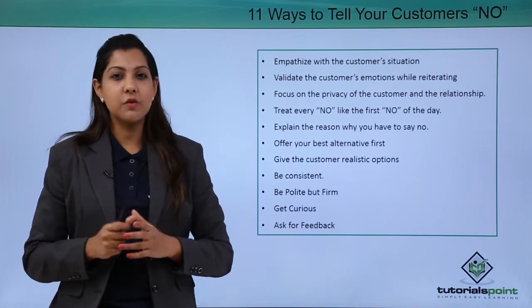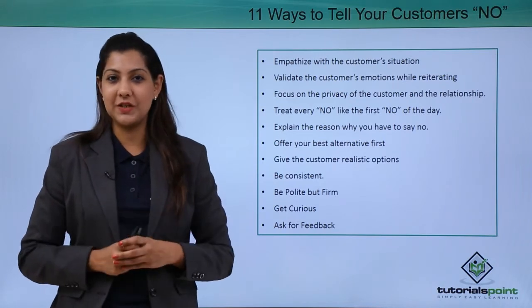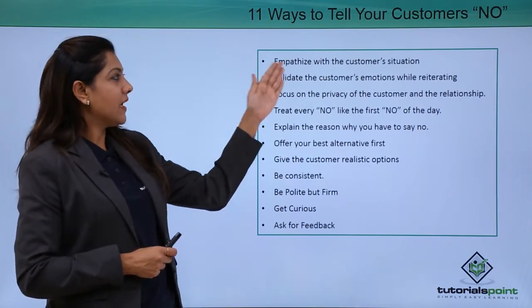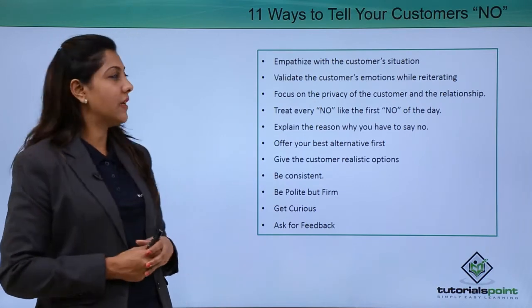No is a very negative word and it may not get the kind of response from people that you would like. But it is important to say no. So how do we say it in a diplomatic and tactful manner? Empathize with the customer's situation. Try and put yourself in their shoes and empathize with them.